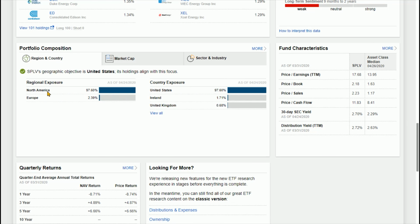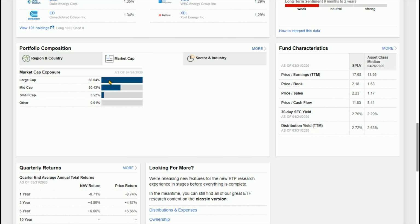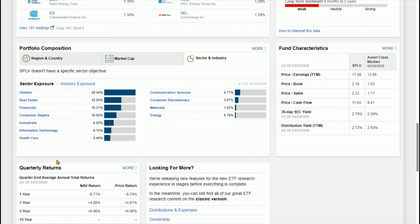And so you get 97% North American assets, 2.3% European. Market cap weighting: large cap 66, mid 30, small 3. Here is how I look at the sector. So utility heavy, which I think was why it's considered low volatility, although utilities have taken a beating of recent because with the global economies being shut down, energy consumption, utility and power has gone way down. And then it also has real estate, which is not low volatility right now.